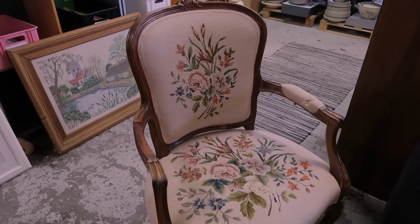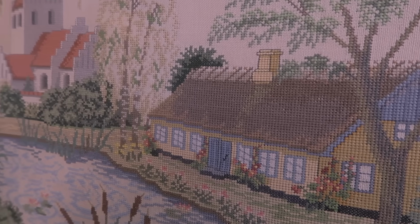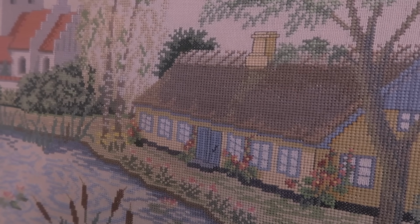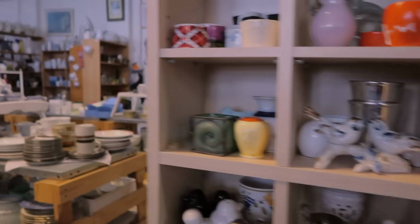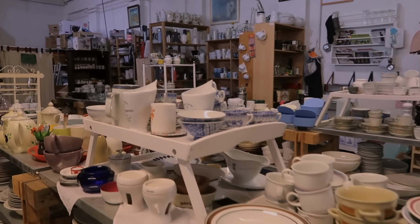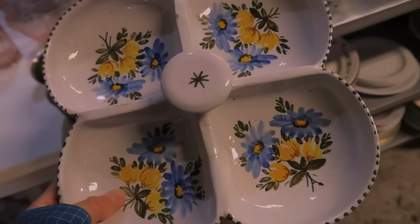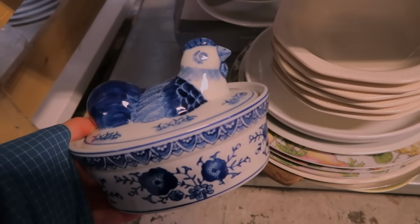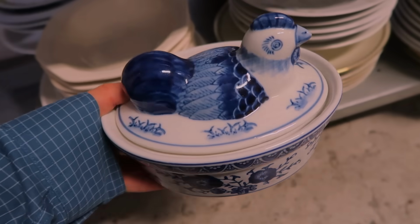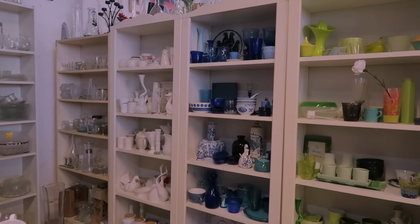This vintage chair in the cafe area was so dreamy, and so was this needlepoint picture. You would just like to live in it. Looks so idyllic. They had a lot of homeware, plates, and a lot of things in blue shades. Like this one. They had some different teapots. You can always find a teapot.